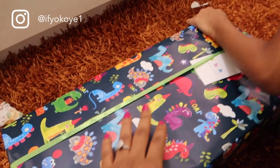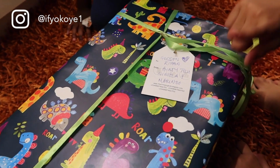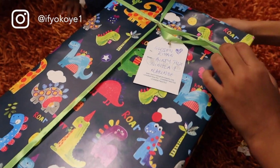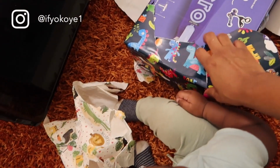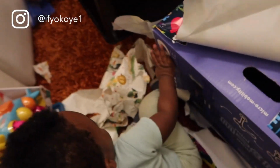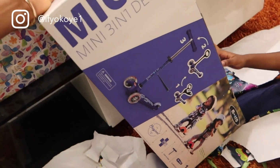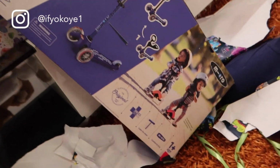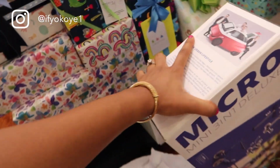No, we're not opening them, it's for Ethan, okay? Okay, Emma, I can see a name tag. Who's this from? Niniola and Makinde. Yay, from Auntie Tolu, Nini and Makinde. A scooter. Oh wow, Ethan got a scooter from his godmother. Thank you, Auntie Tolu. It's for age 1 and above, so he can actually start using this. Thank you, Auntie Tolu, Makinde and Nini.